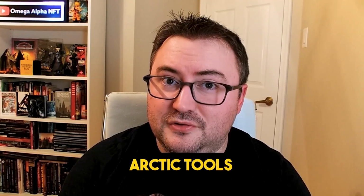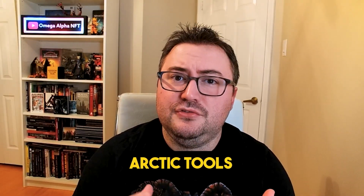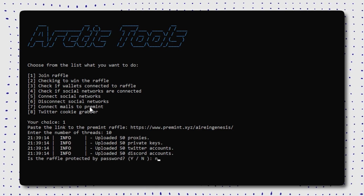Here's one that in my opinion is a little more advanced, but if you have the time and a little Monopoly money to play with, it's pretty powerful. Arctic Tools. Arctic Tools recently minted. I only used a version of the software prior to the mint, and I know they've added some extra stuff after the mint. I would never openly condone buying 100 Discord accounts and 100 Twitter accounts, but in theory, if you did that, you can use something like Arctic Tools to register in mass for different raffles.